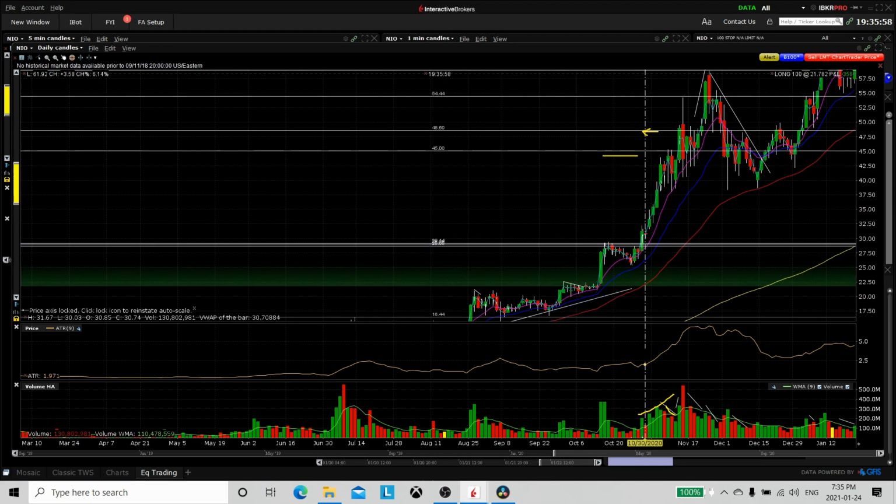So going back to that point that I'm pretty sure I made previously, you want to see an expansion of volume in the direction of the trend. So if the trend is going up, you want to see volume going up. Now, if the trend is going down, volume can also go up as well. It's important to realize that. The point is, you just want to make sure that volume is expanding with the trend, right? If there's a trend going up and volume decreasing, that's not a good sign.